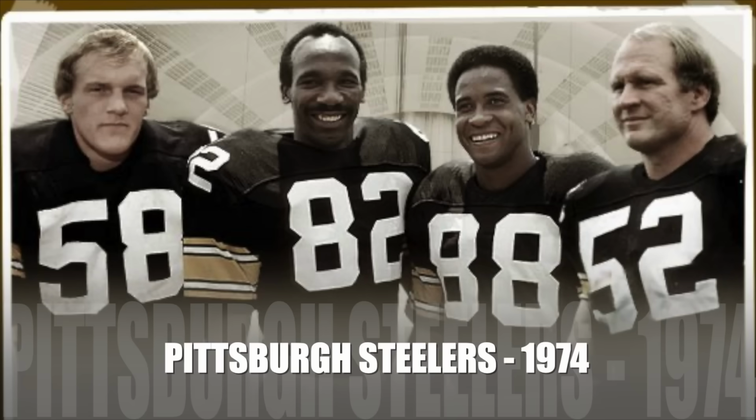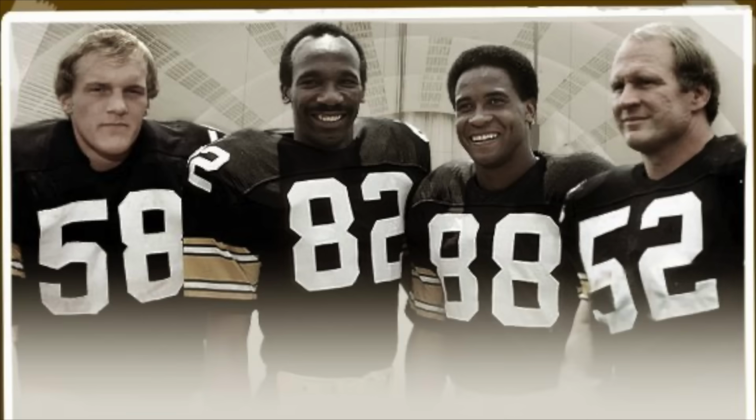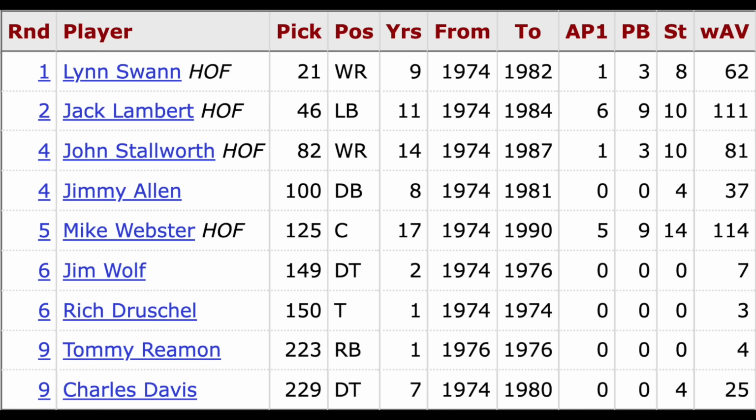Pittsburgh Steelers, 1974. This was the easiest pick in this video, and this is probably the greatest draft class any team has ever had, okay? It's really this simple. In their first 5 picks, the Steelers drafted 4 Hall of Famers. Yes, 4 Hall of Famers in their first 5 picks. And what year was this again? Oh yeah, 1974. And what span did the Steelers win 4 Super Bowls in 6 years? Oh, from 1974 to 1979. Wow, do you think that this draft class might have been a big reason for that?